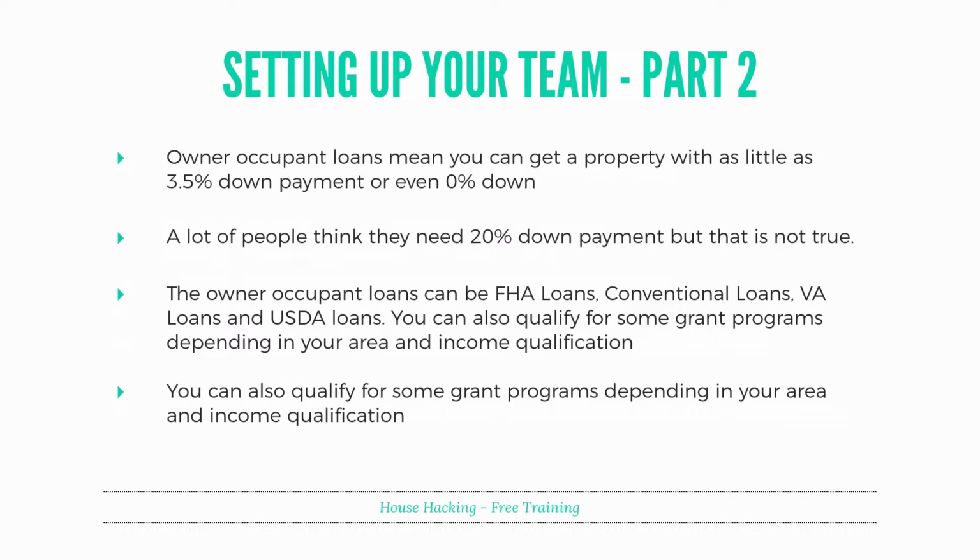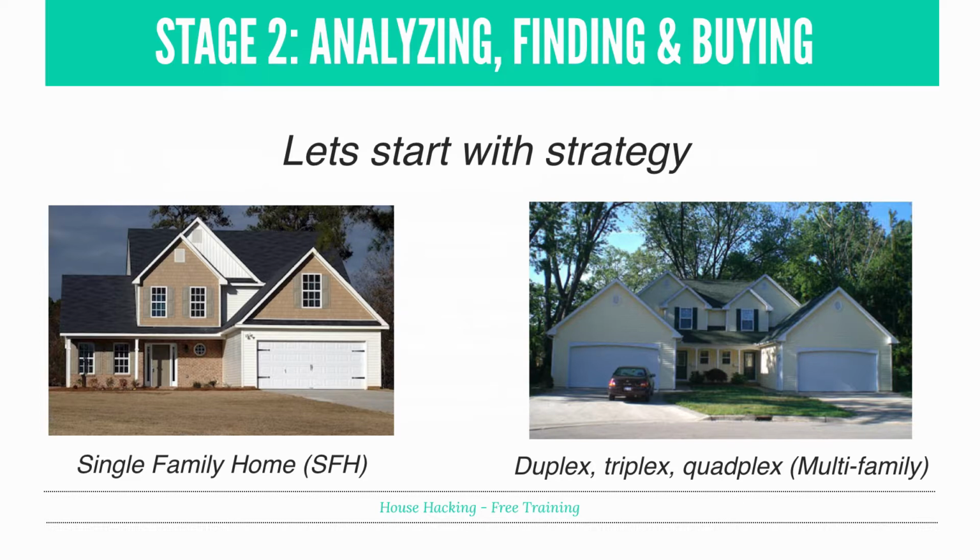The owner-occupant loans can be FHA loans, conventional loans, VA, or USDA loans. You can also qualify for some grant programs depending on your area and income qualification. I have helped people buy homes putting 0 money down in the past. It's pretty cool. So now let's move to stage number 2, analyzing, finding, and buying the property.